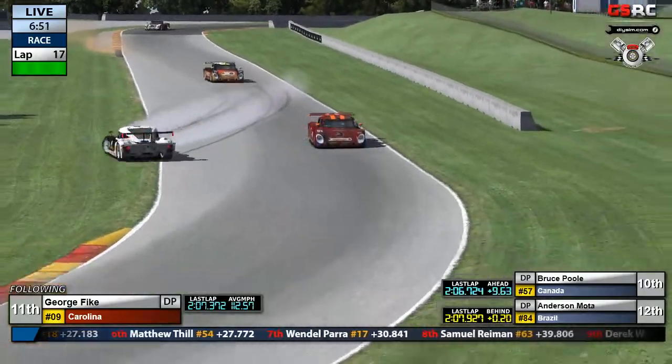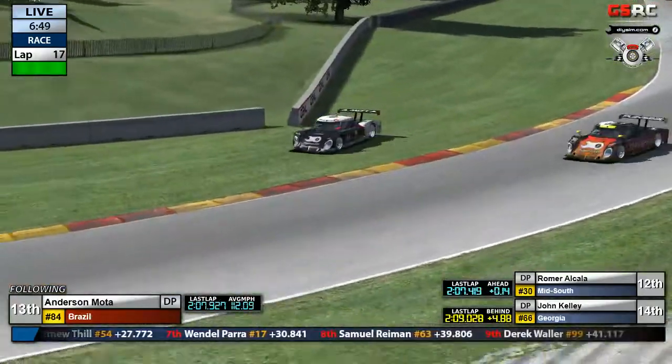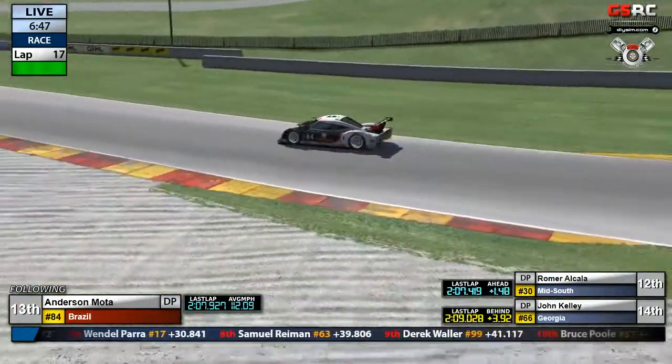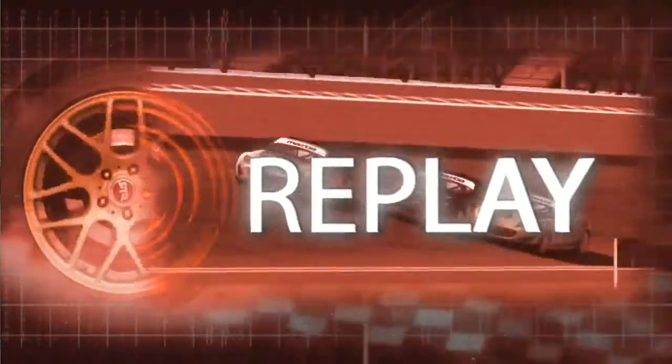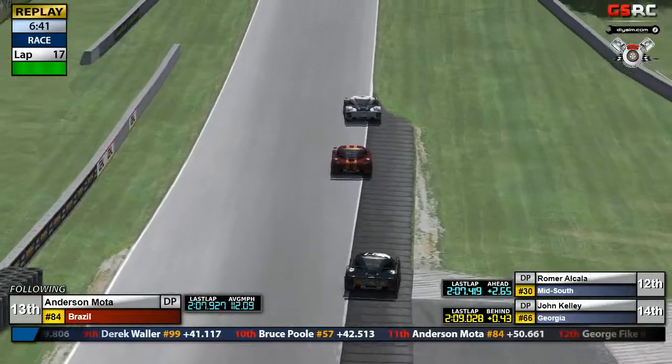Oh, there it is! And Moda spins. Did he touch the grass? That was... No, he didn't. Oh, he touched the grass on the exit. I thought it was on the left side. It was on the right side, just clipping the dirt.